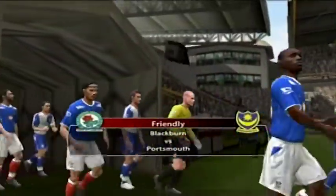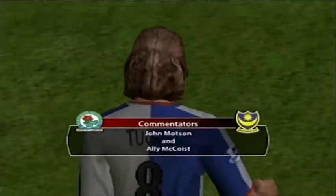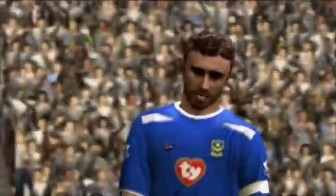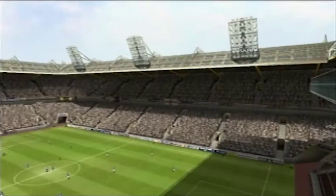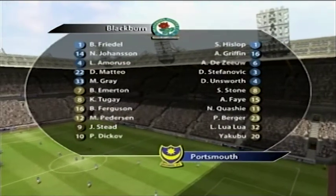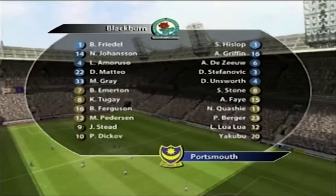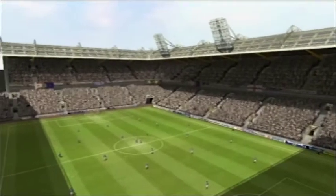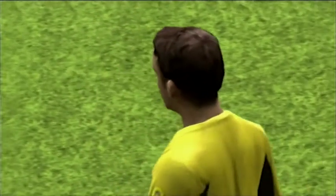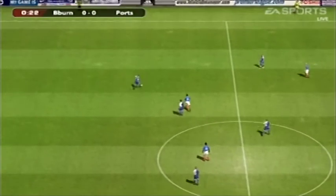This is John Motson here. Let me clear the stage for Ali McCoist. Yes, John, it's just great to be here. We stand on the brink of yet another fine game of football as the ref gets this one started.